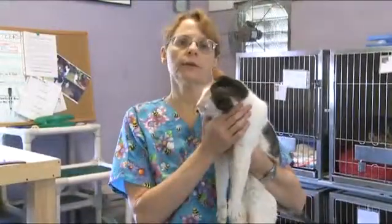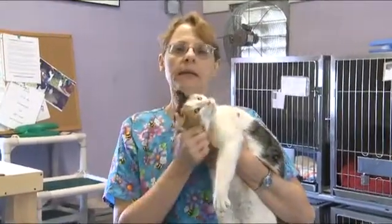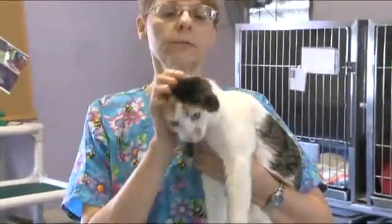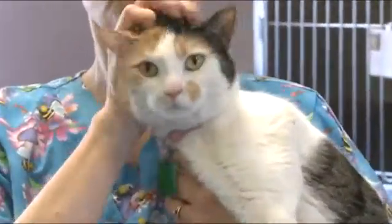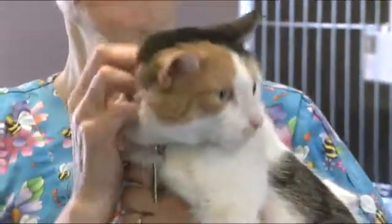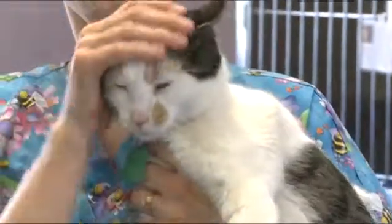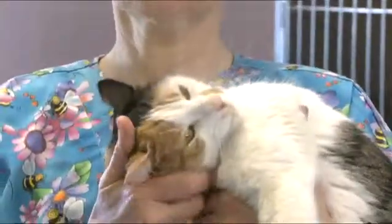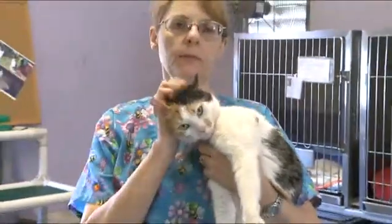This little girl is named Callie. She actually was the other one that was coming in with Kiera. I don't believe they're related. Callie's only 4 years old, and she is also spayed. So again, she was in a situation where the landlord didn't allow pets, and she's here now in a shelter. She just recently got promoted up to adoption, so she'd been in the back for quite some time.